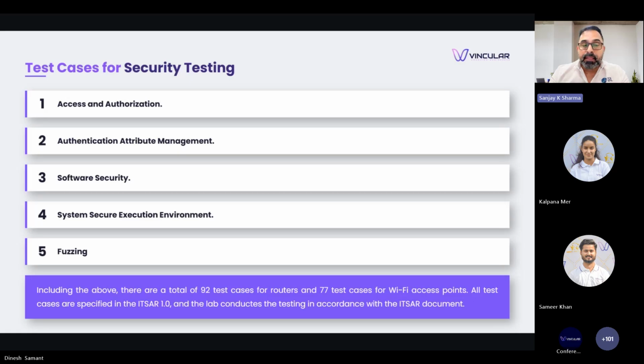NCCS has really made a great ITSAR, which makes sure that every OEM works on products that are secure by design. Because only if their design is secure can they achieve that. So that will be a great achievement by NCCS in setting up this ITSAR, and many of the products are passing these checklists and test clauses.